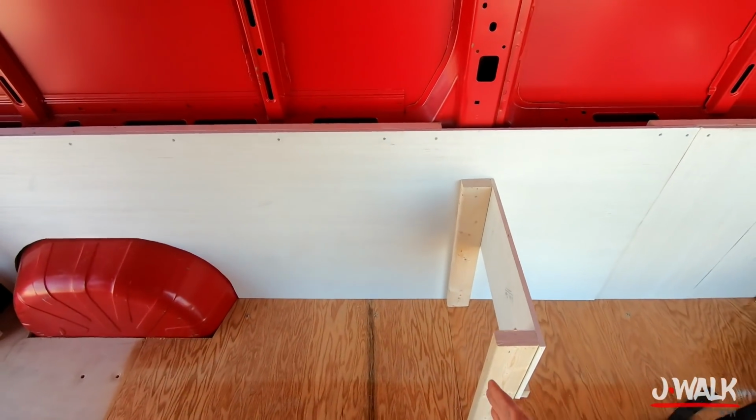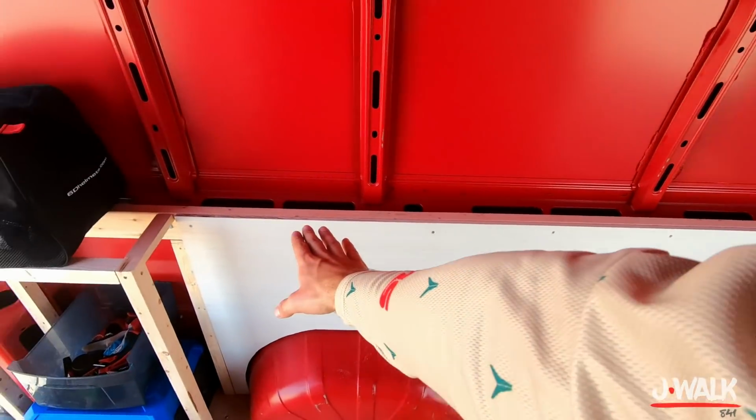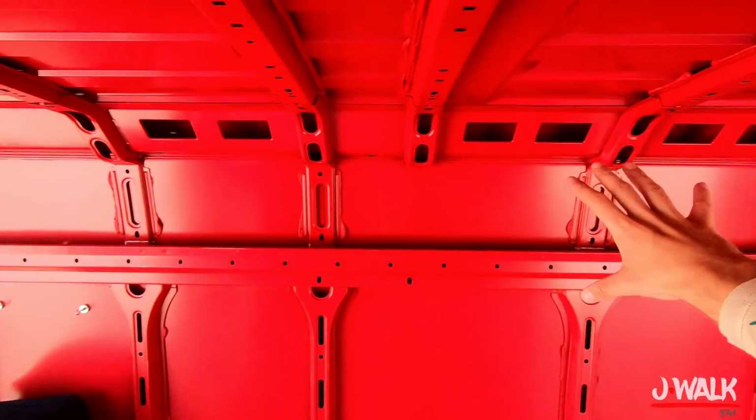Where the bench seat ends, I'll have a workbench come up to right where the wall ends, and that'll come all the way back to here. And I'll have some cabinets up above. So that's pretty much it for now. Nothing too crazy. No AC or anything like that yet. I might decide that I want to eventually, but for now, just keeping it simple. But I'm definitely very stoked with how it's looking. So hope you guys are stoked on it too.